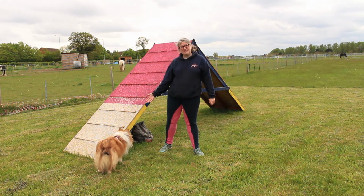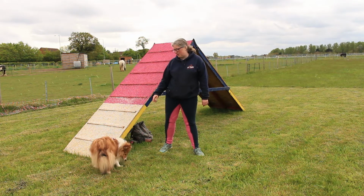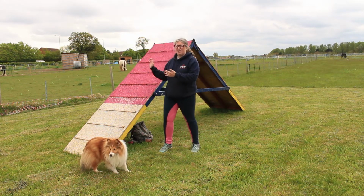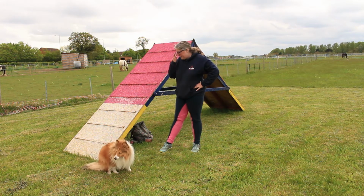So if we look at where Swift is standing right now, if she was doing this and then jumped on the side, technically the judge could give me a refusal for that because she has actually gone past. Some judges might say, well, she got there and then she climbed up, so no, but fair enough if they did give you a refusal on that. It is the dog has done it incorrectly.